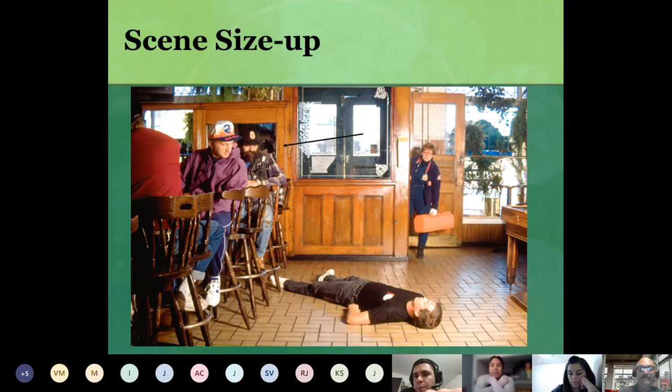Okay. What about this here? Do you guys see anything else that would maybe make you consider not getting too close yet? Well, the way I see it, she's a female. I'm not saying anything bad about it, but it appears to be a bar. She's going in all alone. Probably people intoxicated in there. Okay, so why was she going there by herself?